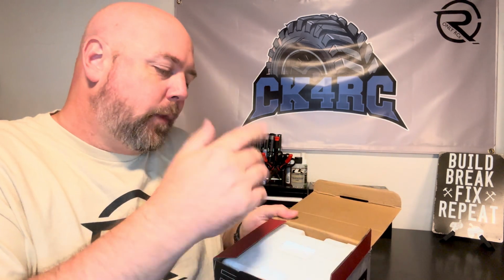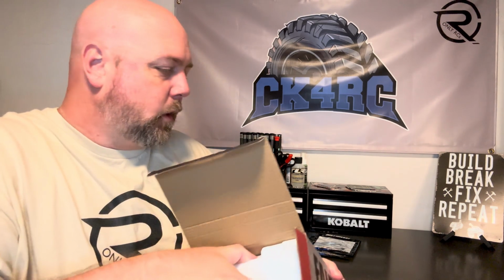Sometimes they do 24, sometimes they do 18, sometimes they do 10. Sometimes they do mystery boxes for specific rigs, so it might be like a body for like a 118 or something like that. I don't know. It just depends. They put out different mystery boxes, and they tell you kind of what it's for. They just don't tell you what it's going to be.